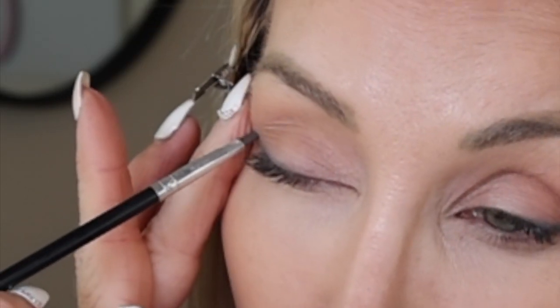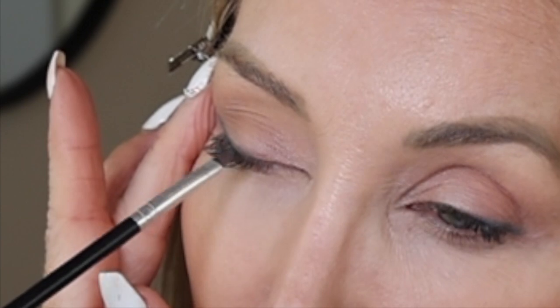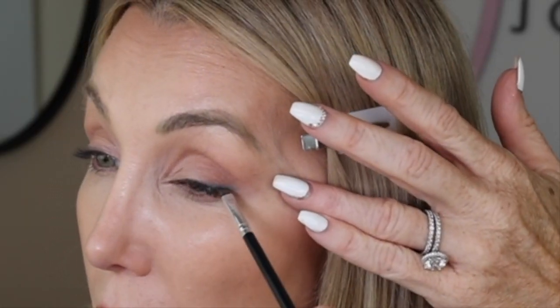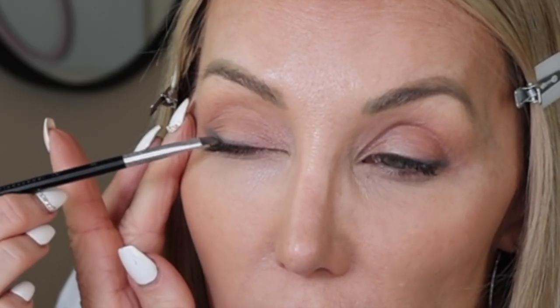Now, because this is a little shimmer, as I said, everything else that we've used was a matte color, with the exception of that little bit of shimmer in the front with that lighter color. We don't want the shimmer or glitter colors, we don't want a lot of them, and we don't want them to compete with one another. So just a little hint of it here and there is just enough to bring your eyes sort of to life and have the light play off of them, but not too much that you look like a disco ball. So just like that. And now we want to move to our under part of our eyes.